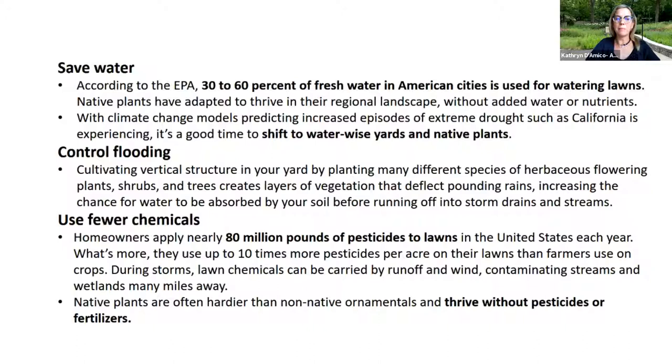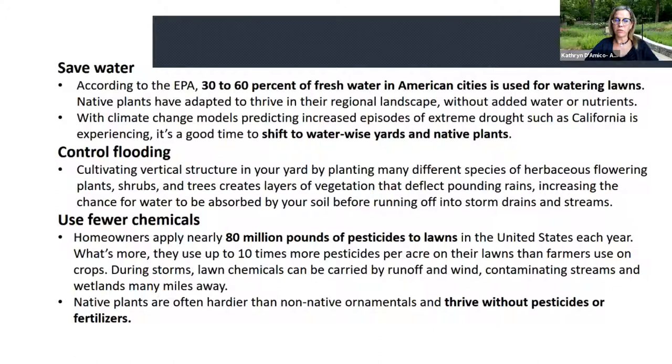They control flooding. By cultivating vertical structure in your yard and by planting different species rather than just a very large lawn, you're creating layers of vegetation that deflects pounding rains and increases the chance for the water to be absorbed by your soil before it goes into the storm drains. It's also talking about storm drains, fewer chemicals.